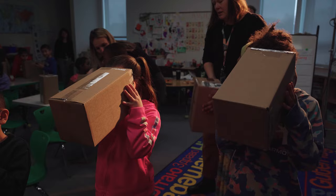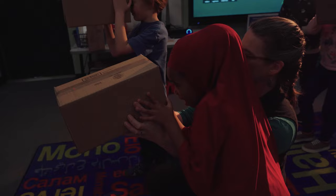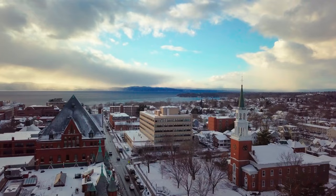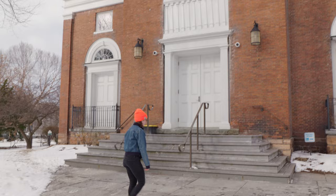Thousands of people are expected to visit Vermont to see the eclipse, and many of them will need a place to stay. Hotels in the region said they started receiving calls to book rooms about 2 years ago. Lots of Vermonters are getting creative to sell accommodations, including a church in Burlington.